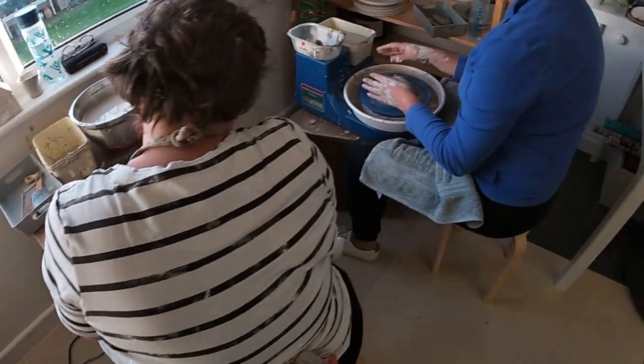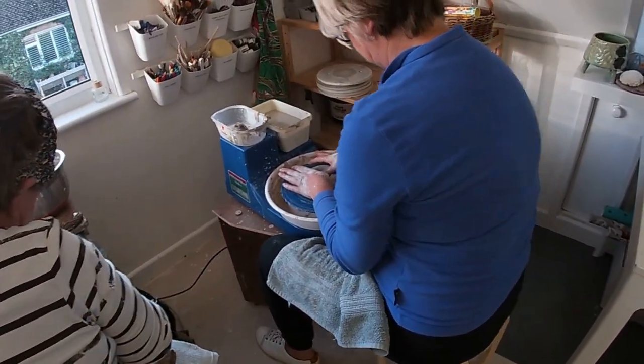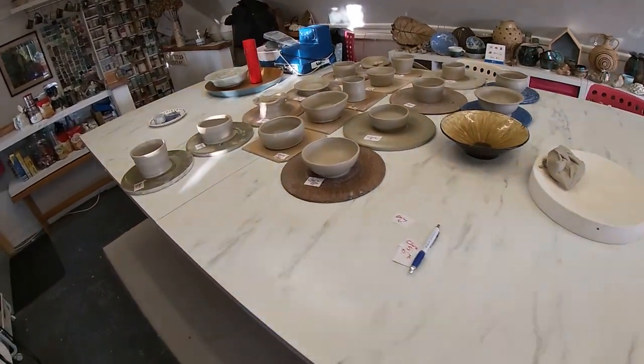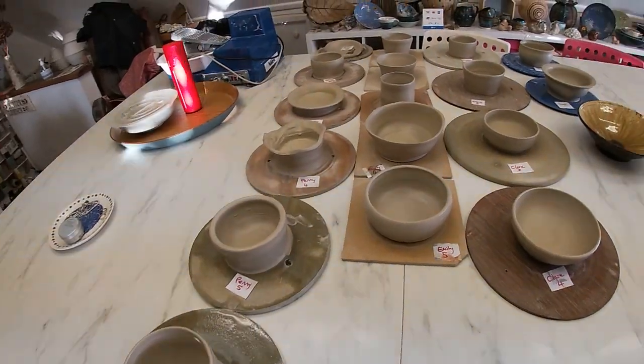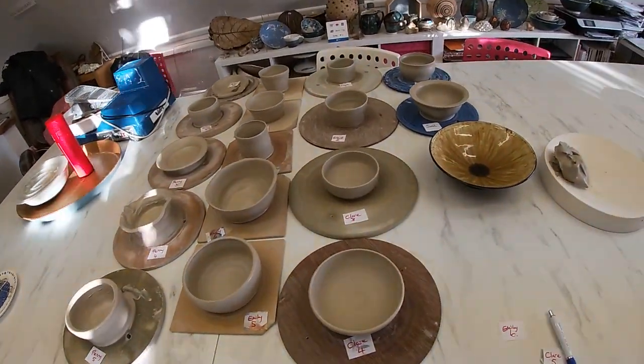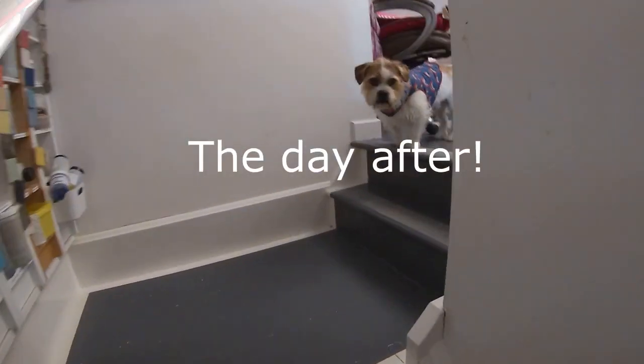And it's always nice to pass on my knowledge of throwing to my students. And as you can see, this is probably about two thirds of the way through the session. They've actually thrown some really decent sized pots. So they did really well, the ladies.